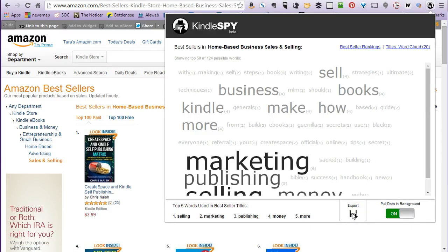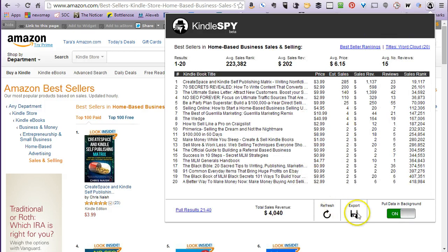You can also export this information, as well as being able to export the bestseller rankings so that you can put them in a comma delimited file, bring them into Excel, sort and filter things however you'd like. You also can pull results from more titles if you want to increase what you're seeing here.